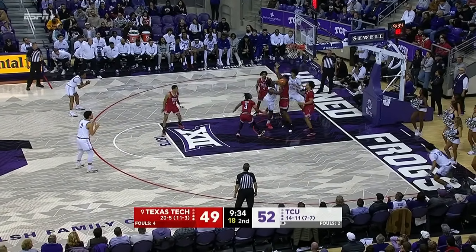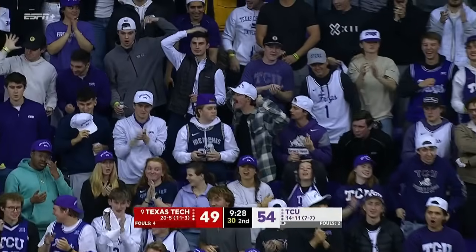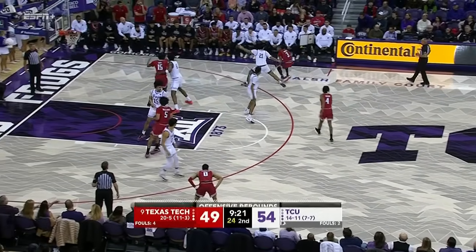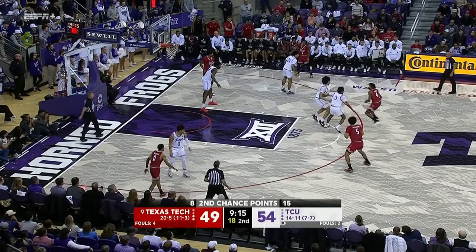It's a dogfight right now. Uday, big time, dominating on the offensive glass. I'll never give up my belief that Ernest Uday Jr. is going to play in the NBA. He has got so much ability. He's so athletic, and he plays so hard. A point and 2 rebounds away from a double-double.